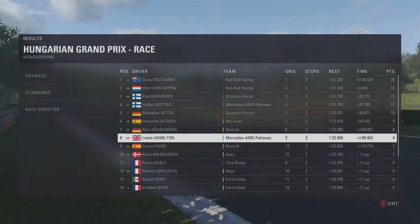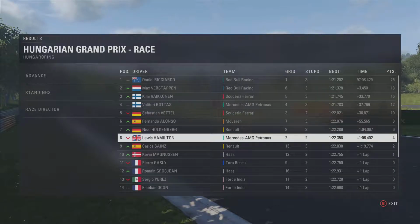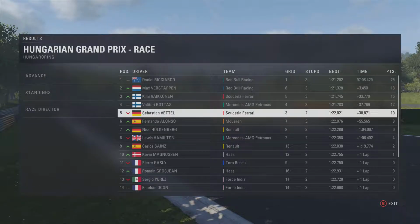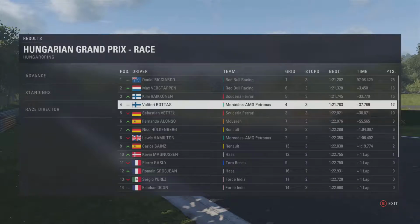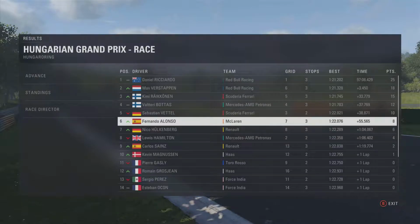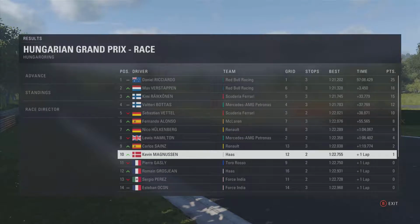Hamilton all the way down in P8, so he must have had a problem of some sort to drop the way he did. I wouldn't be surprised at all if he and Vettel, starting 2 and 3, came together early on, possibly even on the first lap. Both had a problem. Well, they only had 2 stops. They both went for a 2-stopper, and apparently that was not the answer, as the others all went for 3-stoppers. Maybe that's what it was. But Alonso takes 6th with Hülkenberg, Sainz, and then Magnussen getting the last point for Haas.